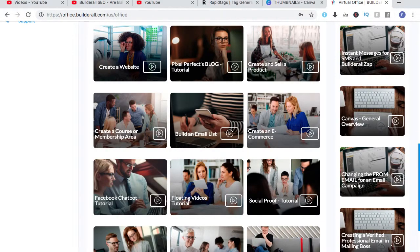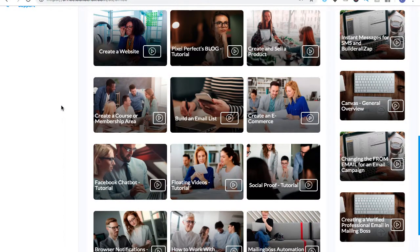Builderall 3.0 update as of May 2019. Just to confirm, the pricing will definitely increase. The reason for that is Builderall has more features right now, so they need to spend more for their services. All right, so we can't blame the company for that.